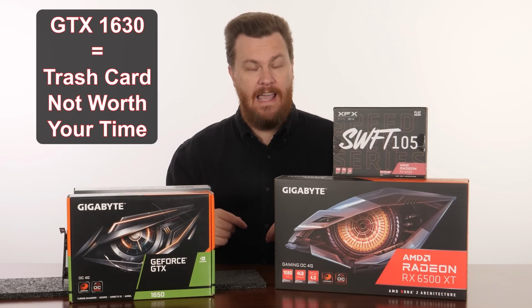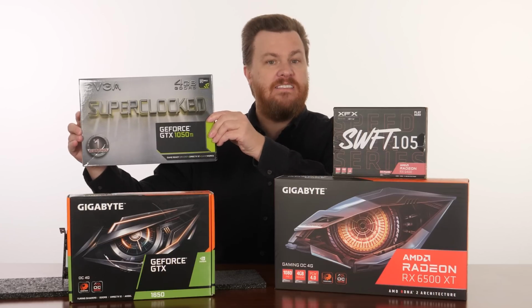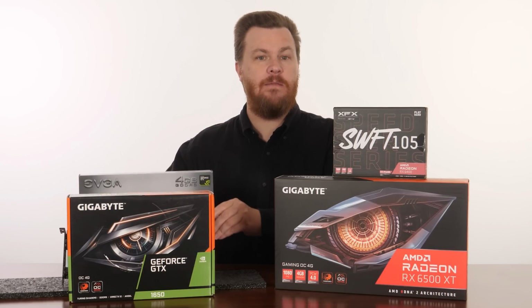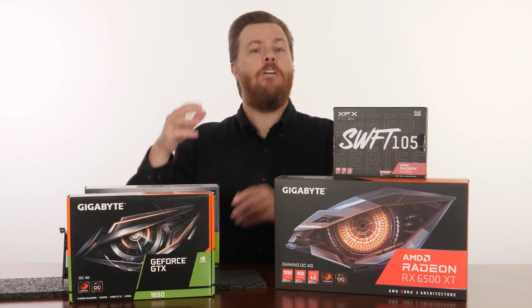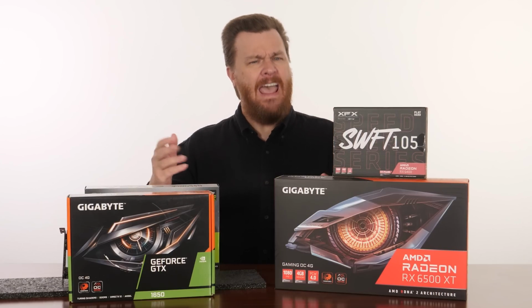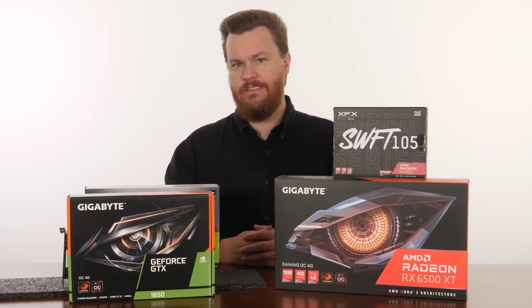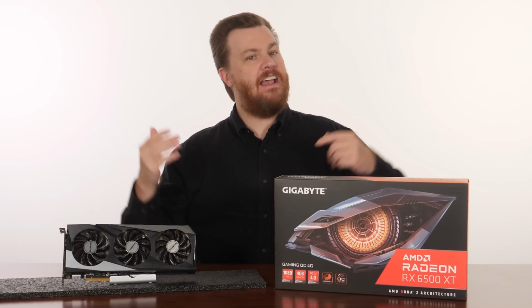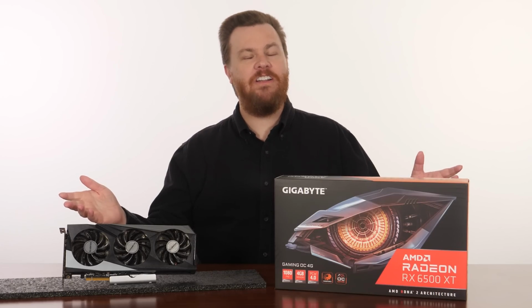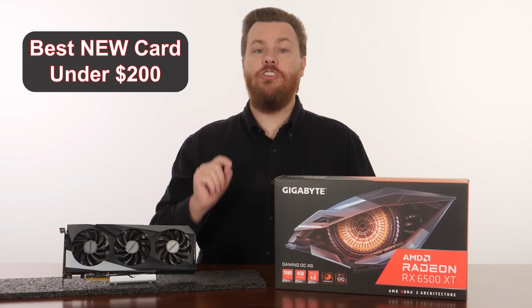It is so bad. The 6-year-old 1050 Ti beats the 1630 in some games. NVIDIA should be embarrassed launching that travesty of a card for over $150. Had it been priced under $100, it would actually be worth a serious look. That leaves us with the RX 6500 XT as the best sub $200 card you can buy today. Or rather, I should say the best new card.